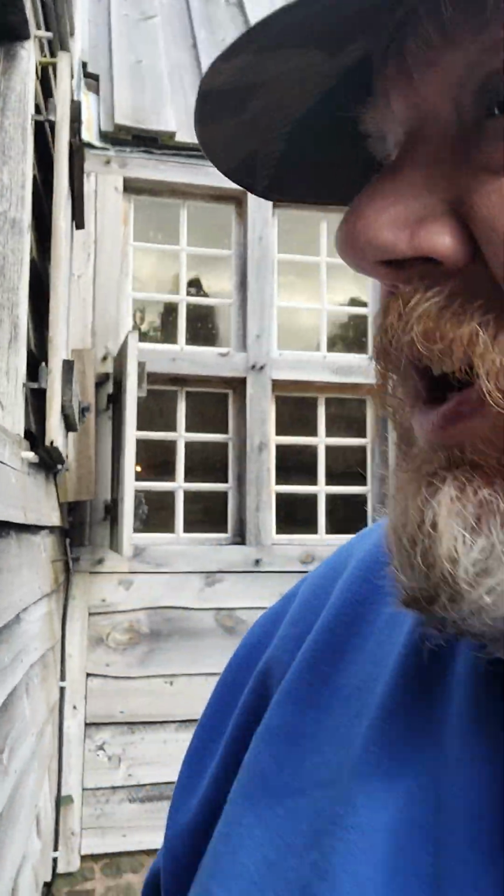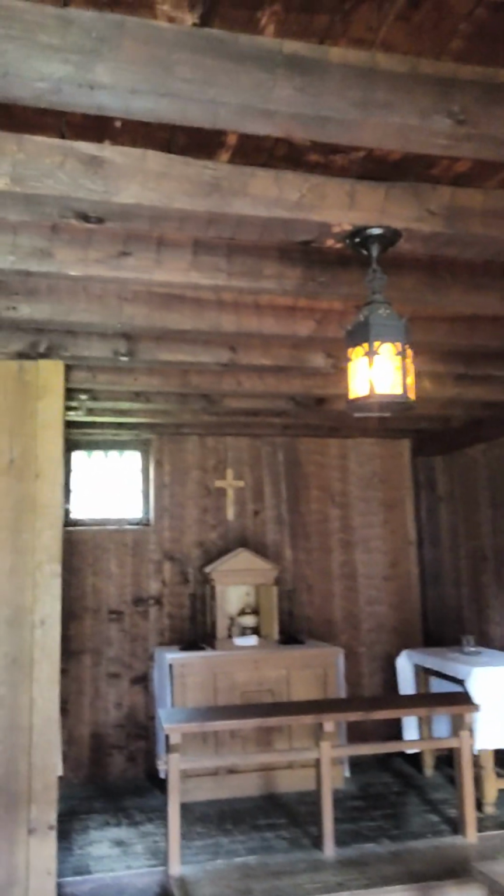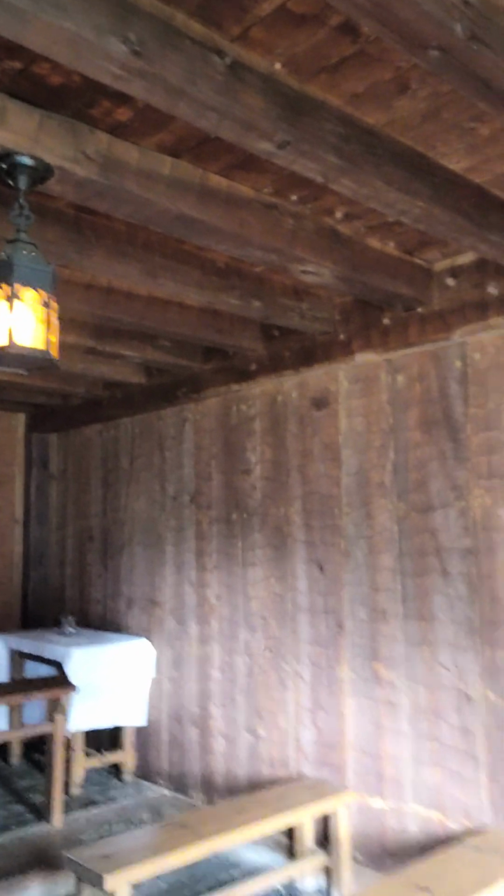So another little spot. This is actually the chapel, and there's a very nice smell in here. Someone has actually put in incense. I actually should remove my hat because we're in the house of God.